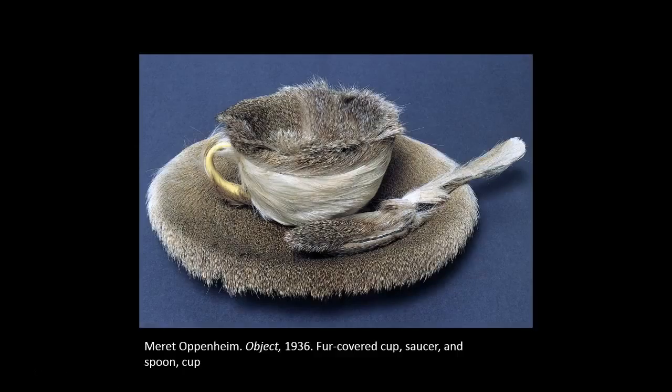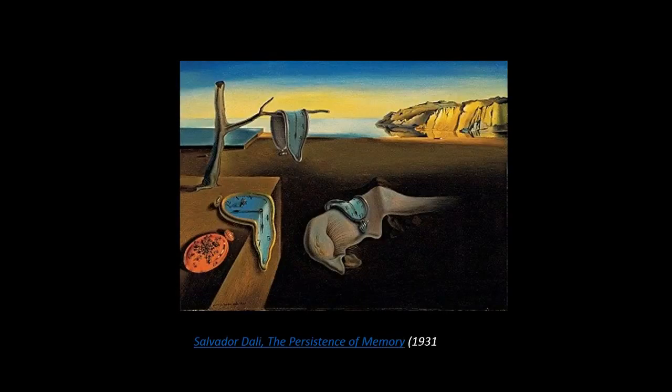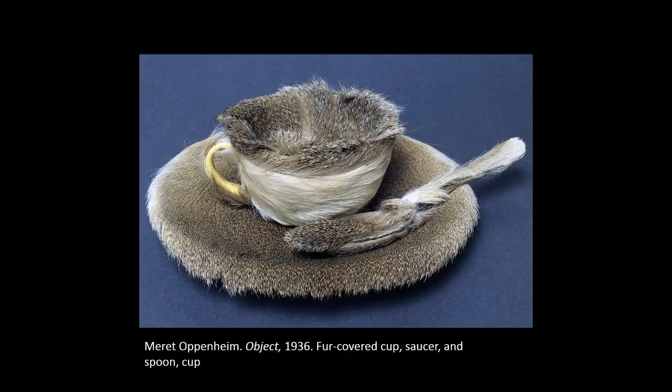Oppenheim's object was created at a moment when sculpted objects and assemblages had become prominent features of surrealist art practice. In 1937, British art critic Herbert Read emphasized that all surrealist objects were representative of an idea, and Salvador Dali, whose painting you're probably very familiar with, and which is probably one of the most famous surrealist paintings, describes some of them as objects with symbolic function. In other words, how might an otherwise typical functioning object be modified so it represents something deeply personal and poetic? How might it, in Freudian terms, resonate as a sublimation of internal desire and aspiration?